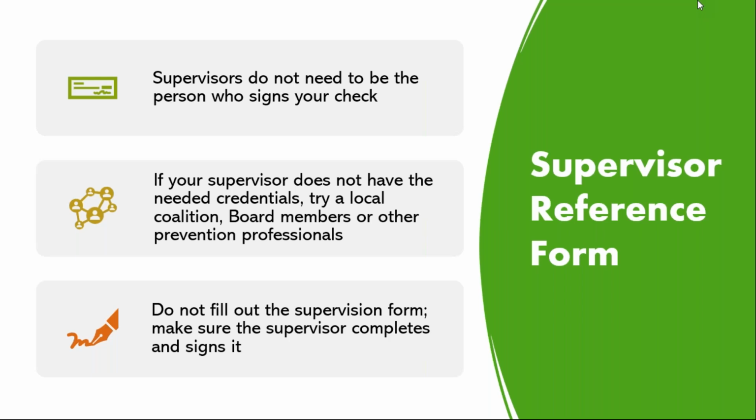If you are filling out the supervisor form and then having them sign it and scan it in, don't fill out the supervisor part. There's one part that's you, that you fill out and sign, then there's one part that they fill out and sign. I did have someone have theirs sent back because they had filled out everything except for the signature, and it was just questioned. So just make sure that the supervisor fills those out.